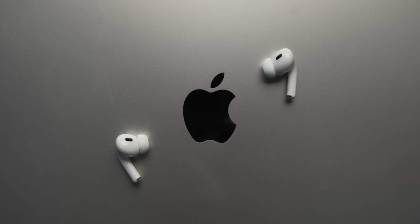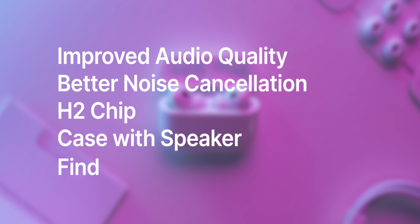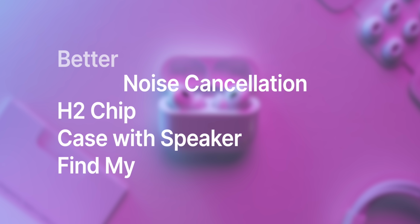Now, everything that was added to the Lightning version of the AirPods Pro second generation is here, including improved audio quality, better noise cancellation, the H2 chip, the improved case with speaker, and Find My support. And additionally, on top of that, iOS 17 also added some features to the AirPods Pro second generation as well. Most notably, conversation awareness and personalized volume.